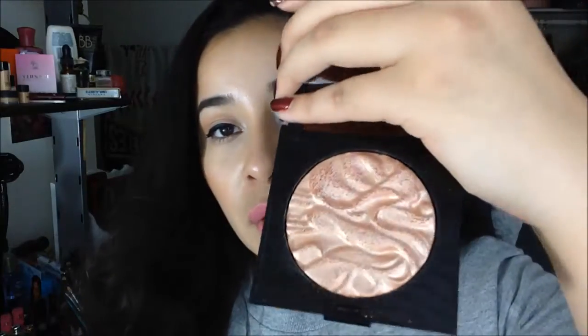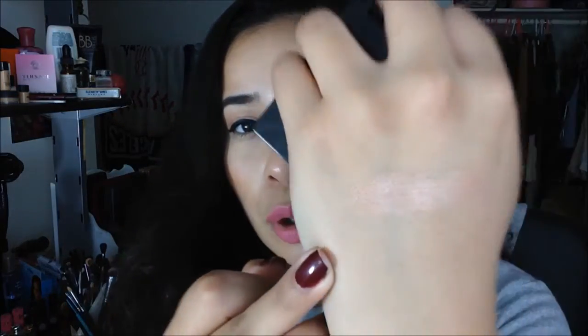So first, I'm going to start with my Laura Mercier highlighter. I mentioned this in a haul before. This is in the shade Spellbound. They do have a shade called Indiscretion that is sold, I think, in their permanent line. So this is how it looks. It's just a nice rose gold kind of shade. It gives you that nice dewy look to your face that I absolutely love. I really like that intense highlight, so something like this is really nice to have in your collection.